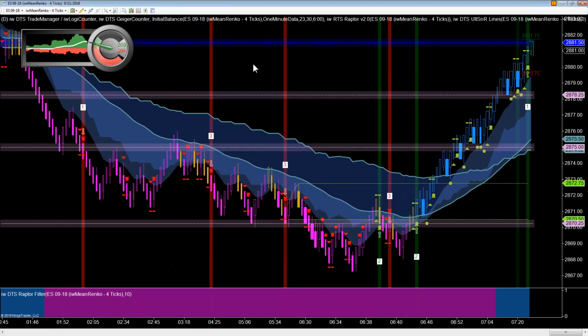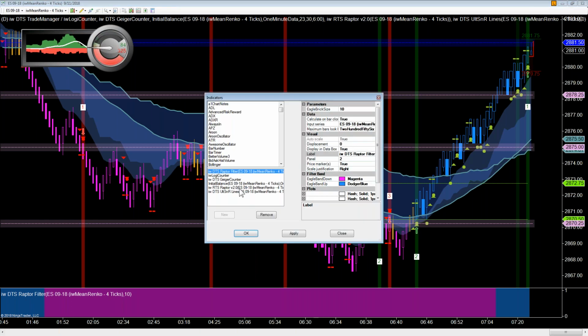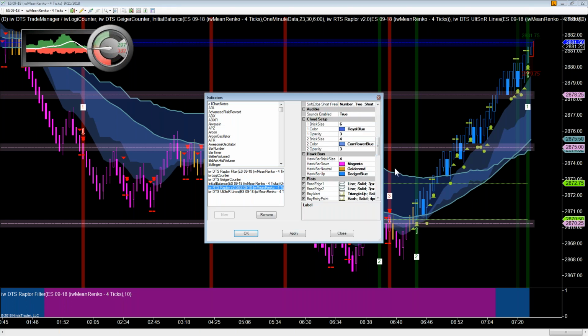And now on the Raptor itself, we need to make a couple of changes. So we're going to go now to the indicators, and we're going to find our Raptor. And we're going to go with a 4-4-6 setting. So we're going to change our hawk brick size to 4 ticks, our fast cloud to 4 ticks, and our slow cloud to 6 ticks. 4-4-6. The easy way for you to remember that is the telephone prefix for Moose Jaw, Saskatchewan. There you go. Now you'll never forget it. Jeff saying, where?